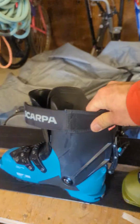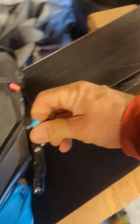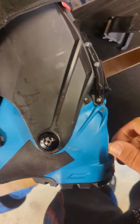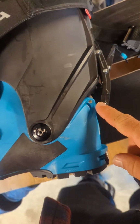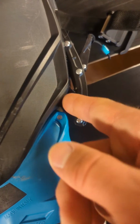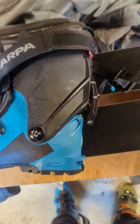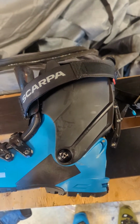Scarpa really screwed the pooch here with their lock lever. This is it open. Then you just flip that guy, throw it forward, and then it's locked in. The problem is that when it's open, it's not open that much. That gets packed with powder, and then it becomes very painful to close because not many scrapers can reach back in there and clear it out to get it to close all the way. So I've actually had that happen a couple times. It's the worst closure of any closure that I've used in a boot, which is unfortunate.